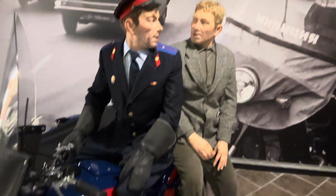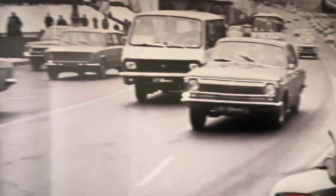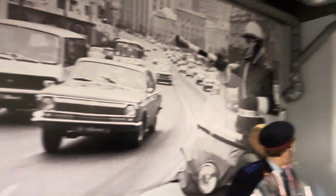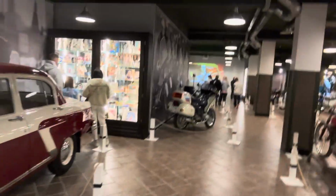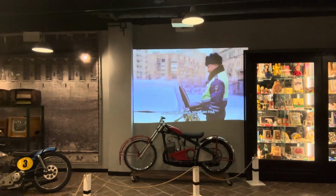So it looks like he was a little bit drunk, maybe, so they've taken him. And there you are, the old Soviet Union. Quite busy actually, old traditional cars. Got told there weren't many cars in Russia, but looks quite busy there to me. One of the big problems with Russia for many years was traffic. That's your police there, DPS, pulling over somebody.